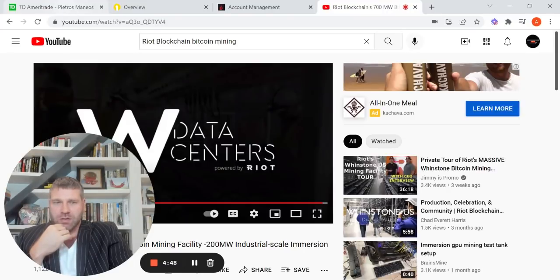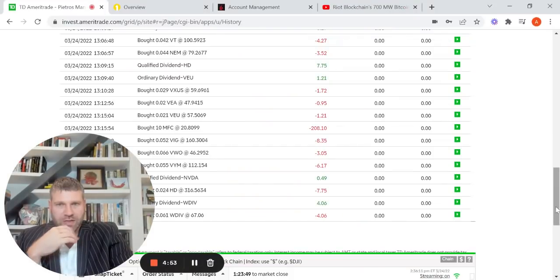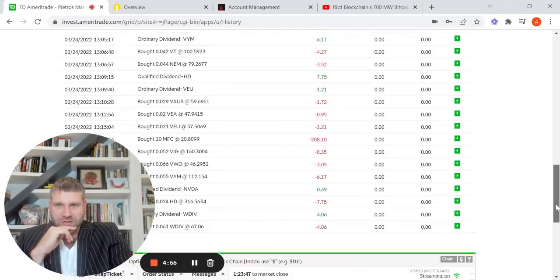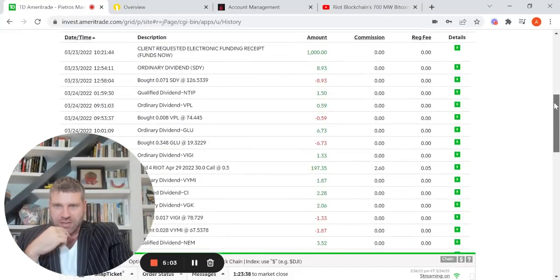So let's start with TD Ameritrade here. But before I get to the amount, look at all these dividends. This is just today. Look at it, it's 324. You can see here, and it looks like a lot of stuff like the Vanguard ETFs started shooting off dividends today. Let's just take a quick look. VPL, that's a Vanguard. GLU, that's a utility, I believe. VIGI, Vanguard.